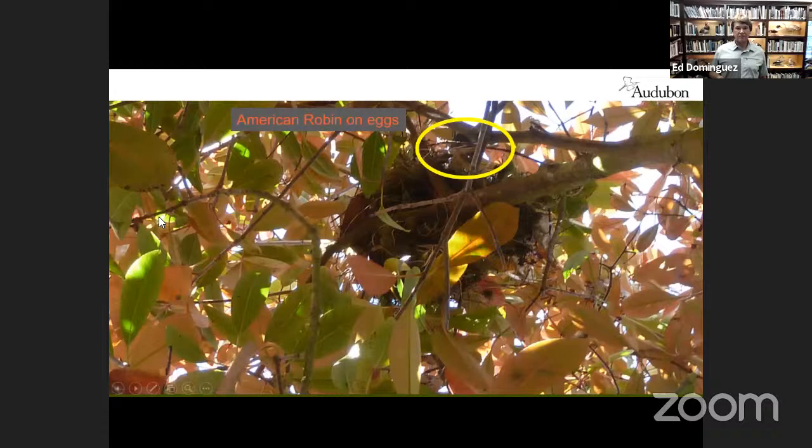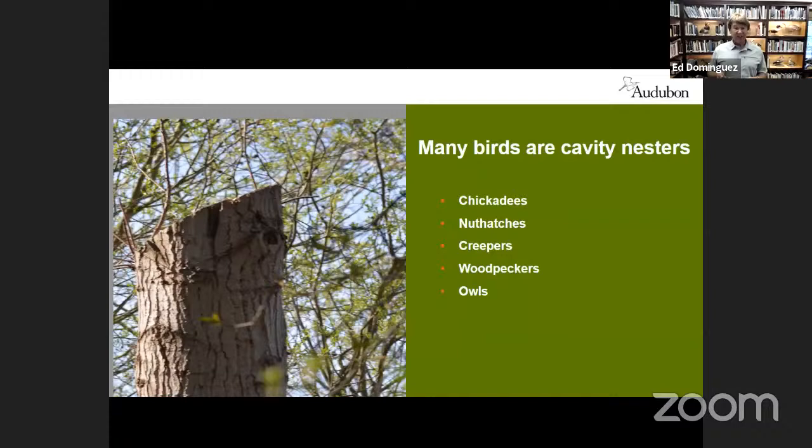Many birds are cavity nesters. They don't build cup-shaped nests. This includes chickadees, nuthatches, creepers, woodpeckers, and of course, special to me, owls. This is in the Yesler Swamp. This is a black cottonwood that had broken off and was dangling precariously. So University of Washington Horticulture sawed it off, but that doesn't mean the stump isn't useful.